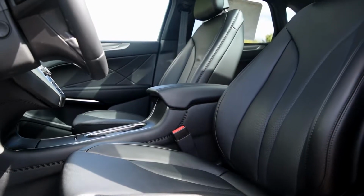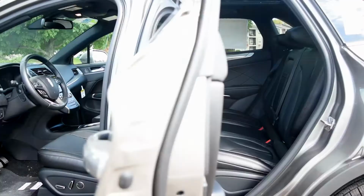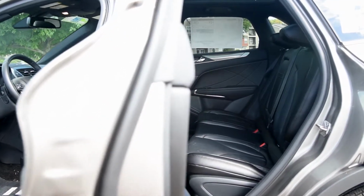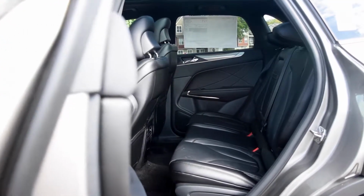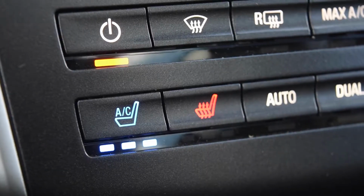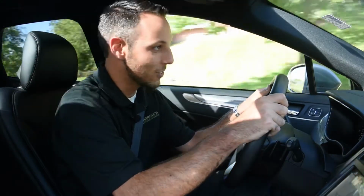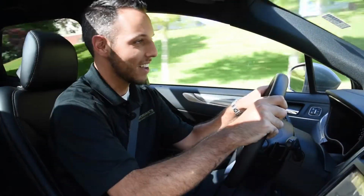The new Continental, so this is 2017, which is the first year of kind of that rebranded Continental as well. And the seats in that car are absolutely amazing, and they didn't do a bad job with these either. I mean, you've got cooled, heated seats in this package, and it's so comfortable. I cannot stress that enough. So well done, Lincoln. I like it.